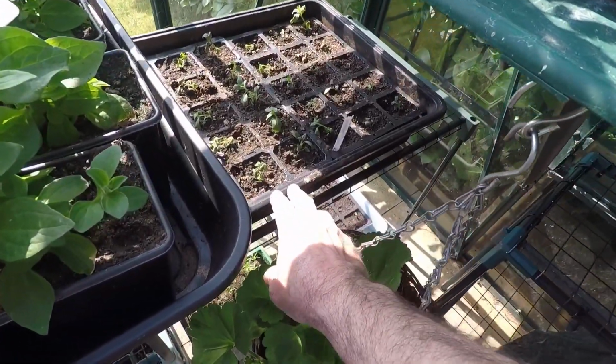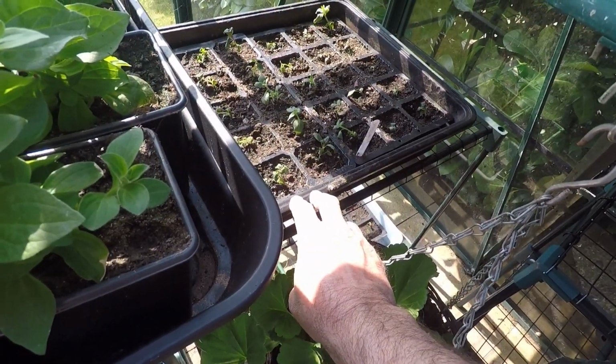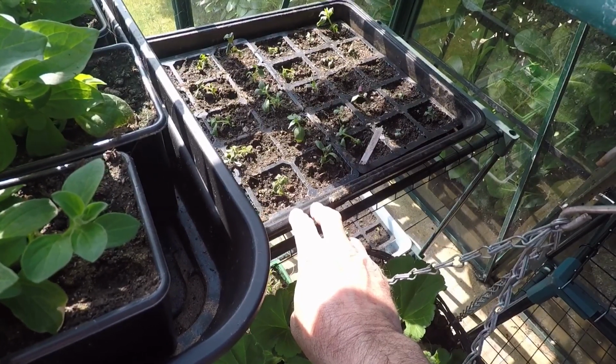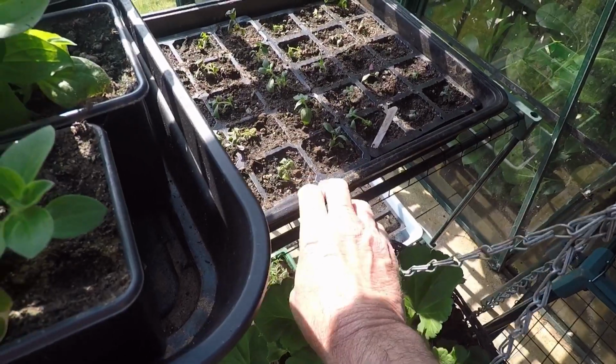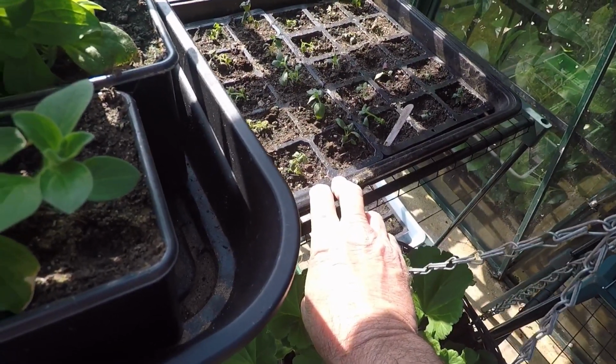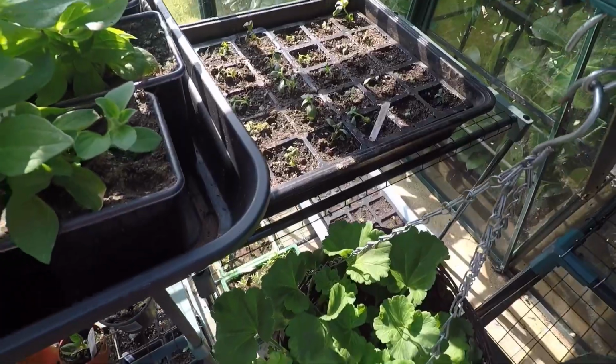Just over here, these are the antirrhinums that I pricked out, and it looks like I might have been a bit heavy-handed there. A couple of them don't look in good shape at all. Some look alright, but not good.